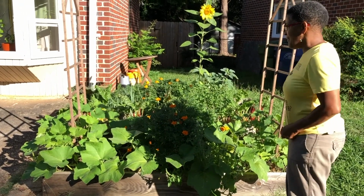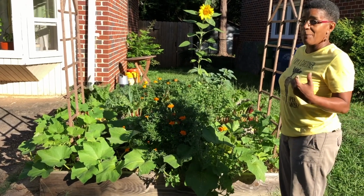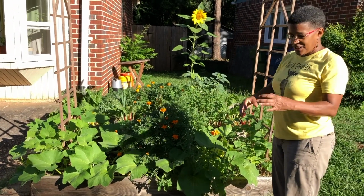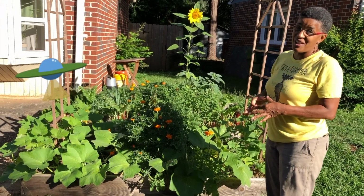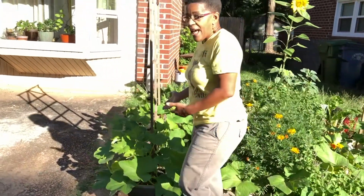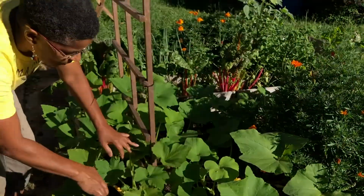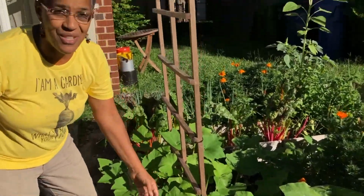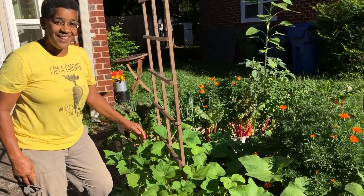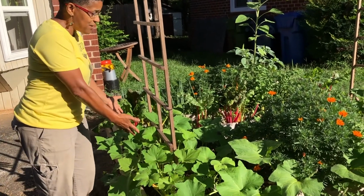In this bed, we have a lot of squash and cucumbers and something called patty pan, which I can't wait for it to come out because it's a small round squash that looks like a flying saucer. That one is over here, but it's not out yet. It won't be long though because the flowers are here. I always like to say first the flowers, then the fruit, or then the food. So this is the patty pan squash.